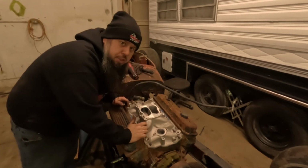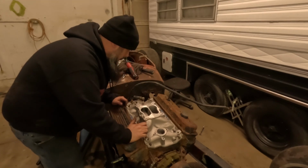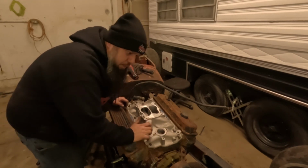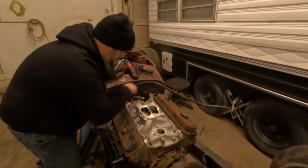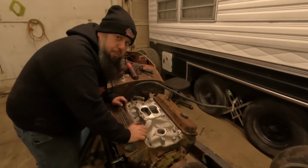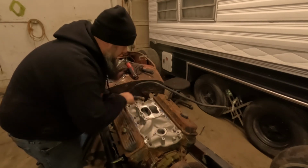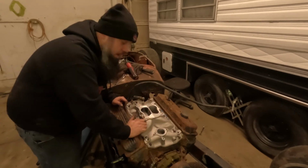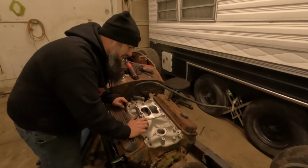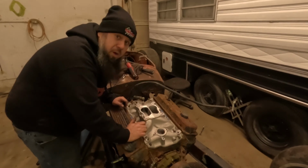So per recommendation of the internet, and it's on the internet, so it's got to be true, right? Final torque spec on these bolts is 25 to 30 foot-pounds. You want to start with your 4 corners, torque to 15, and then continue in the center and work in an outward motion all to 15. Then we'll go right to 30 for a final torque, double check them a couple times, and we'll call it good at that.